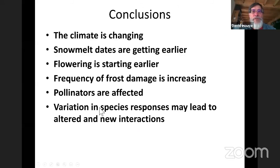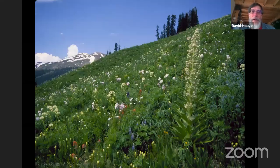So we know the climate is changing, that snowmelt dates are getting earlier, flowering is starting earlier. There seems to be more frost damage, pollinators are being affected, and this variation in how different species are responding is going to lead to altered and new pollinator interactions. So these wonderful wildflower meadows that we have here around Gothic, we're beginning to understand in some detail now the biology of these individual wildflowers, and then also of some of their pollinators.